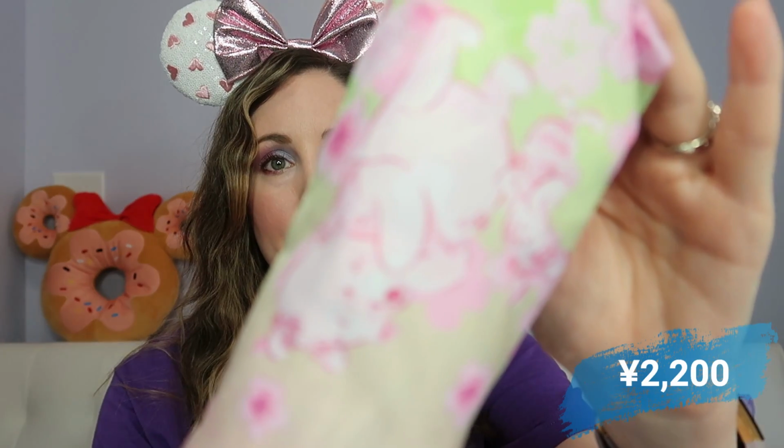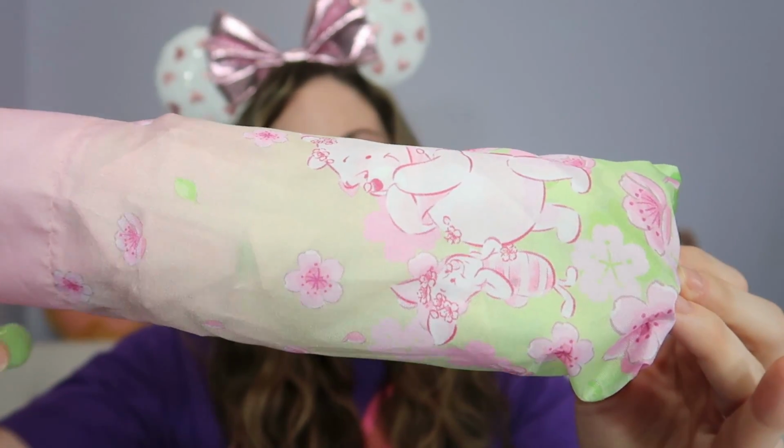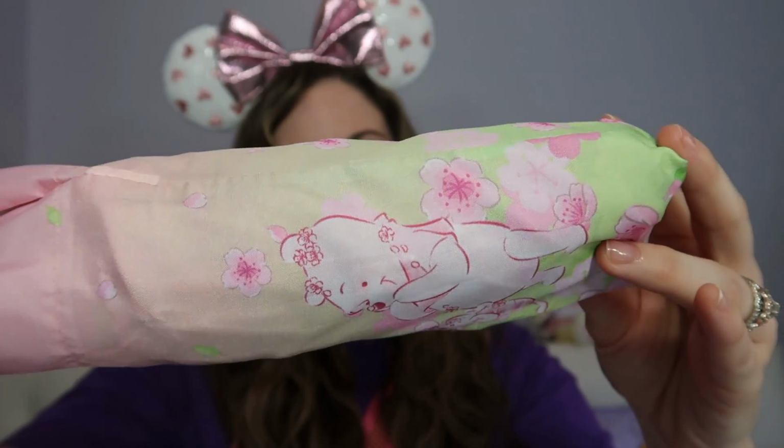And my last item I got at Tokyo Disney Store. Now this one was a bit pricey. Let's see, what was it? I want to say it was 2,200 yen, so $22. But it is a precious Winnie the Pooh umbrella. I don't want to open it up in the house because it is bad luck, but you can see the design that is actually on the umbrella bag itself. So yeah, for $22 US, I have this adorable, very lightweight Winnie the Pooh umbrella.